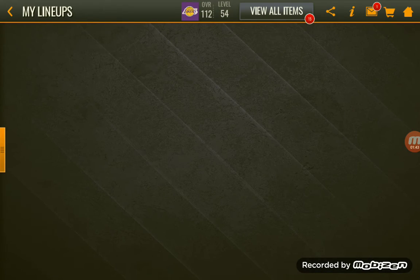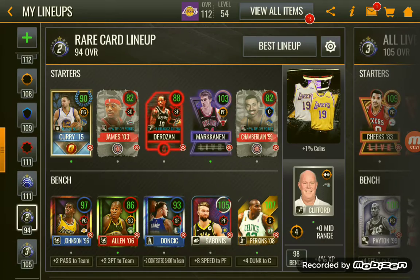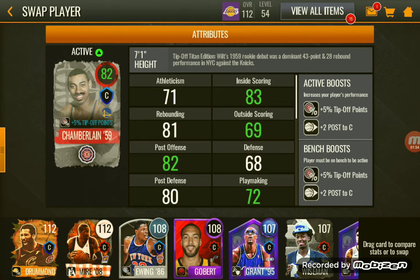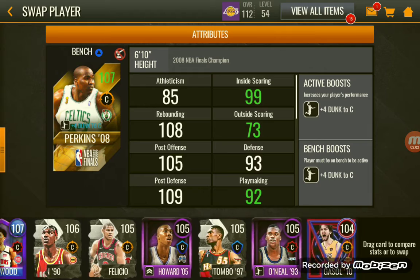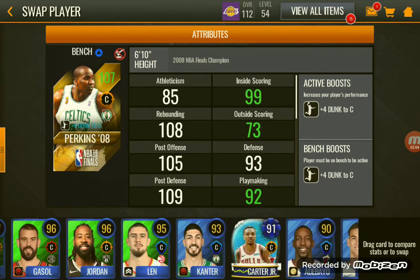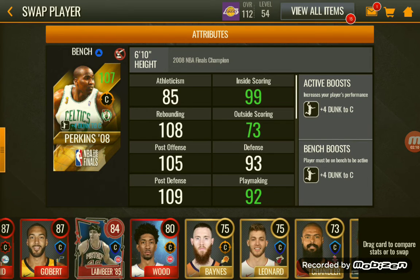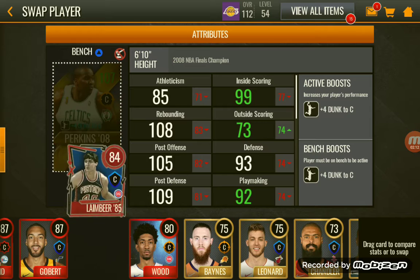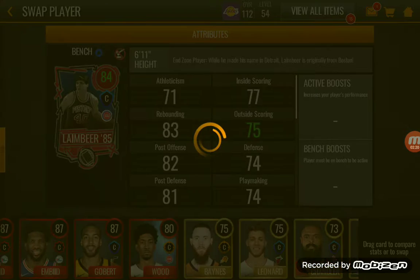Then I got Black Friday player, 88 overall DeMar DeRozan. Then we've got another really rare tip-off player, 82 overall Wilt Chamberlain. Do I have another one? Oh yeah, I do. Just scroll a bit more. This Carter Jr. is mine, but I pulled him out of the variety pack opening. 84 overall Bill Laimbeer. Unfortunately, he's not auctionable, but I don't think I've ever seen this card.